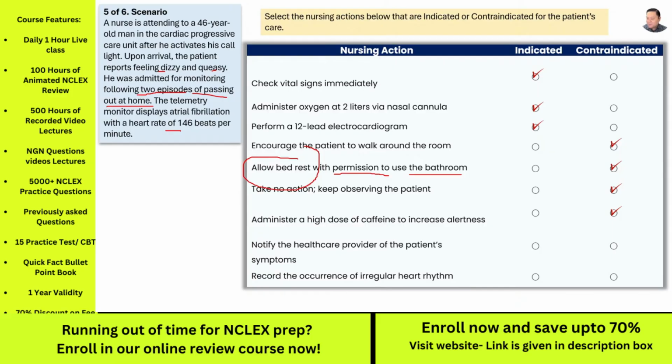We have notify the healthcare provider of the patient's symptoms. Obviously indicated, because our client here is having new symptoms along with the rapid atrial fibrillation. It's important for us to inform the healthcare provider right away. And once we do that, the provider needs to assess the situation themselves, and they may order treatments like medications, maybe blood thinners or anticoagulants, or maybe other procedures or diagnostics, which are outside our scope of practice. And so you got to notify them if there are new changes, if there are sudden deviations in the nursing assessment.